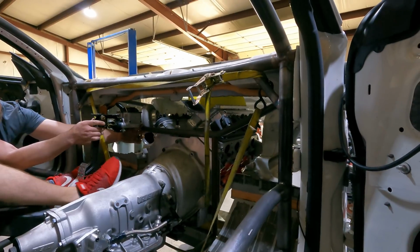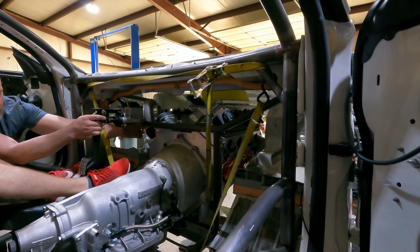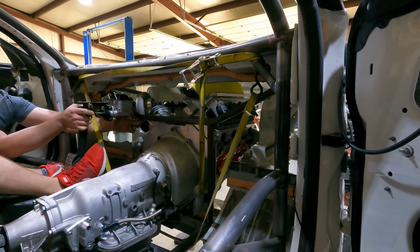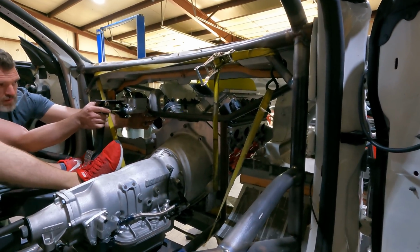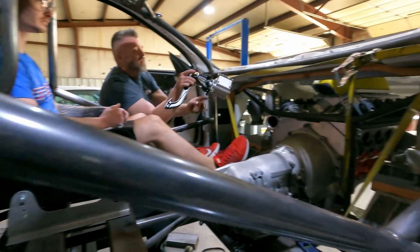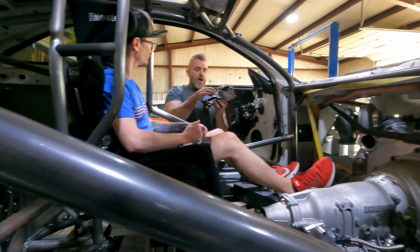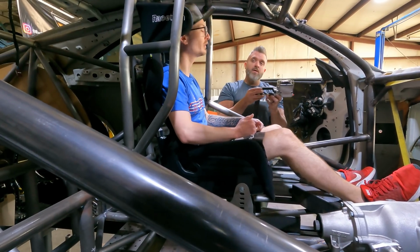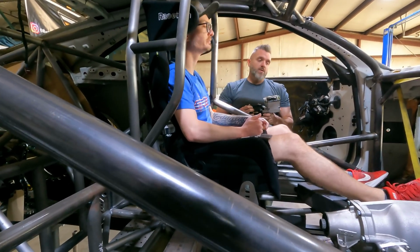Is that going to be enough travel for a gas pedal? It should be. I mean, it can come this way too. The last one of these that I did with this style, I made 3 or 4 adjustment holes so that you can fine tune it. Yeah.